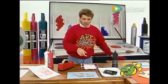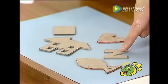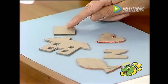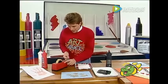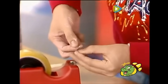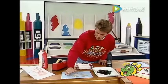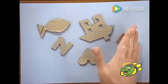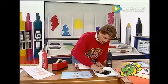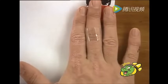Another way to print your own stationery is to use cardboard cutouts. Now, I've got a cardboard cutout here of a fish shape. I've got my initial. I've got a house, that's always a good one. I've got a heart and a straightforward square. Now, what you need to do is get about 10 centimetres of sellotape, fold it back on itself like that, sticky side out, slip it onto your finger, and you can then use it to pick up one of your cardboard shapes into the paint, and again, just picking it up very carefully, you can use that to print with.